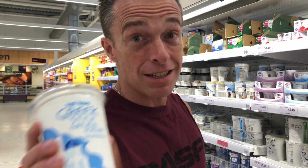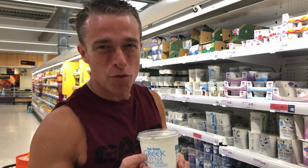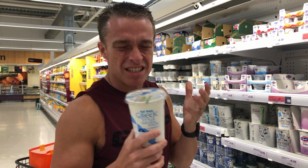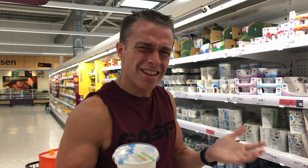This stuff is super wonderful. Greek style yogurt, 0% fat, absolutely fat free, stacks of protein, tastes delicious, loads of calcium, and it tastes kind of sweet. It's like eating dessert. It's great.